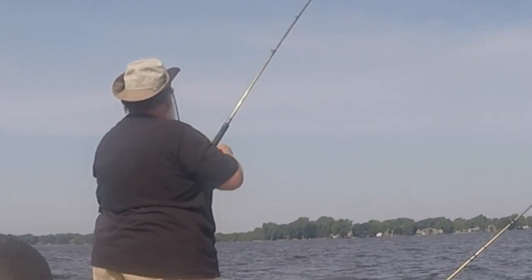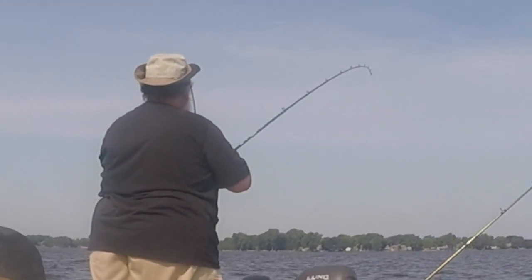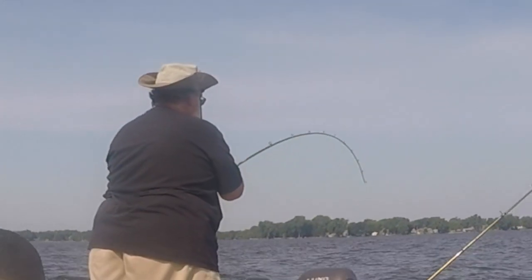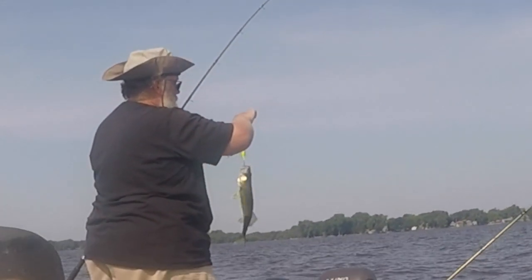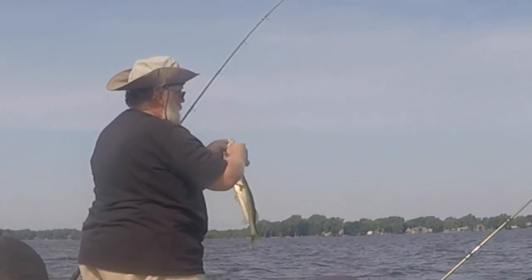I was talking to a friend last night and I told him I wasn't planning on fishing today because it was going to be so hot. And he said his strategy was to go out early in the morning and just fish until he didn't enjoy it anymore, and I just thought about it and it sounded like a really good idea. His early was probably a lot earlier than my early. I got out about 8 o'clock and I fished until about 10:30.